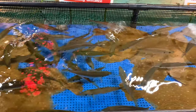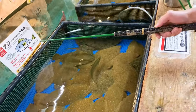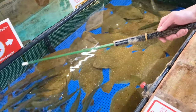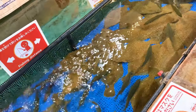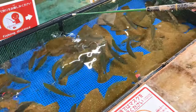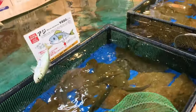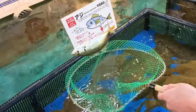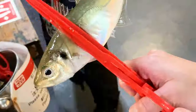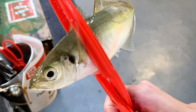Next, I'm gonna fish the horse mackerel. As I did with the shrimp, you catch it with a hook. Oh, it escaped again. One more time. Yay, I caught it. Easy peasy. This is fun. I'll have this cooked in a little irregular sashimi.